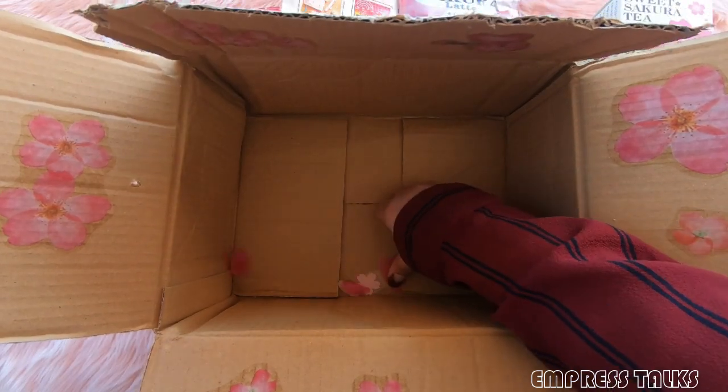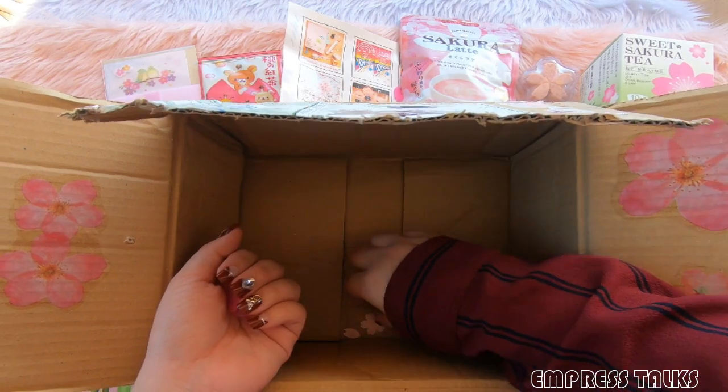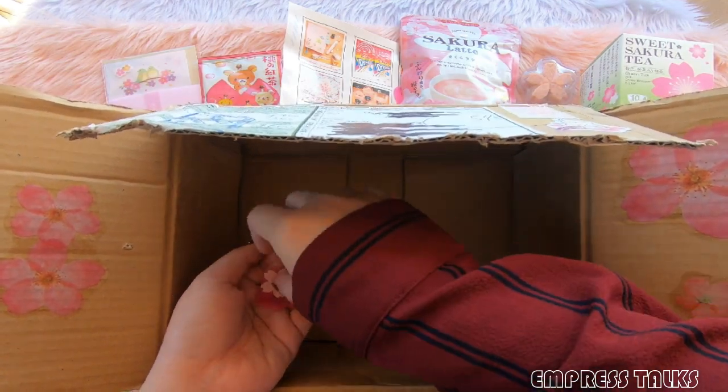I'll just gather all these cherry blossom flowers and petals because I will be using them on my journals.